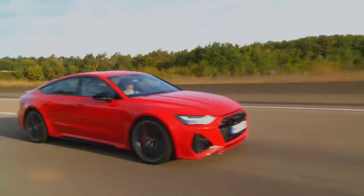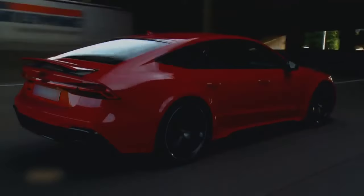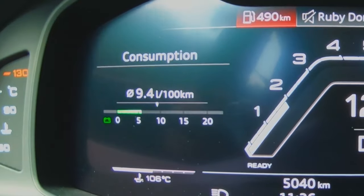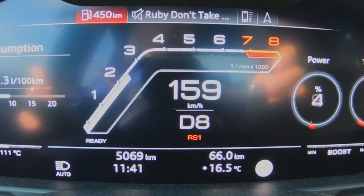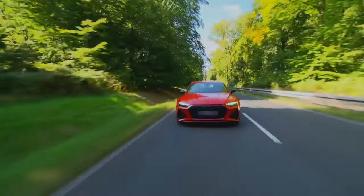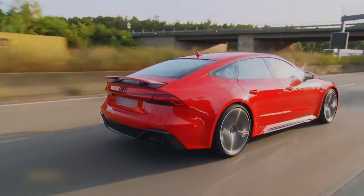So I've got a piece of de-restricted autobahn. I'm cruising along at 120 kilometers an hour, you know, it's about 70 miles an hour, and I'm averaging 9.3 litres per 100 kilometres. So I'm cruising along at about 160 kilometres an hour, and I'm doing 15.3 litres per 100 kilometres. So what's that? 18 miles per gallon. Let's push on.